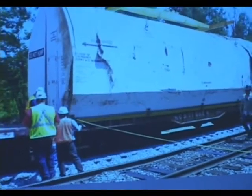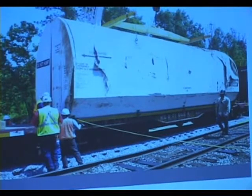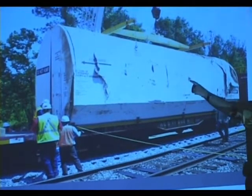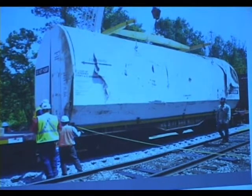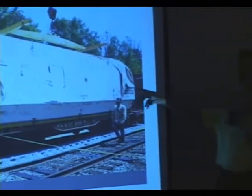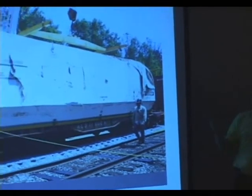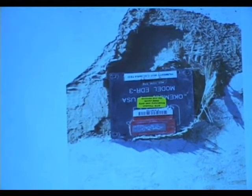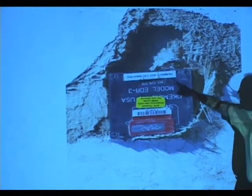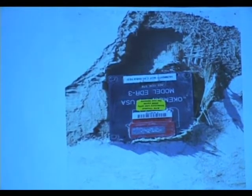This is the view of that segment that was laying in the dirt. Where do you think this is? Right there. The weight of that pushed this recorder through the fiberglass cover, and that's where it was when it came back up. There's a close-up of it. They moved some of the pieces off and dug it out. And there it is, you can see the weight of the segment pushed that through the cover.